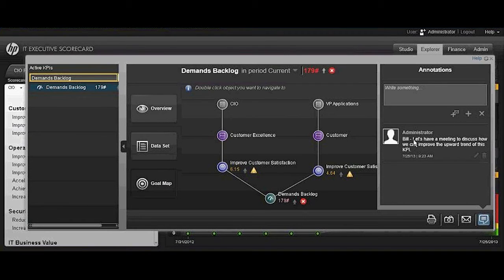One area where this has been very useful is the VP of Operations. Whenever they have outages, this is a great way to go in there and put in annotations every time you have a major outage to explain what's going on and why you had that outage. And it keeps this in history, so just like you have the trending month over month, you also have the annotations that go along with that trending that explain why a particular KPI trended up or trended down.